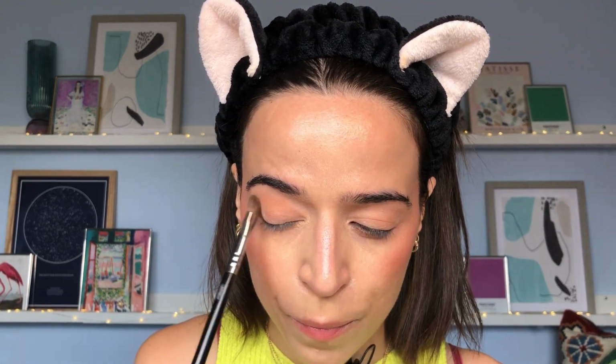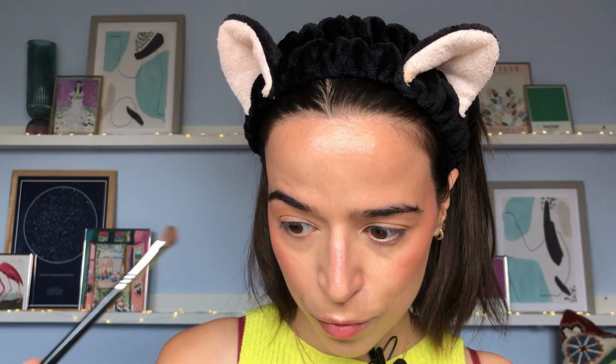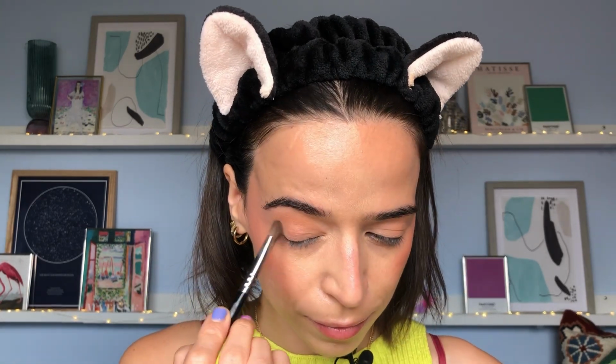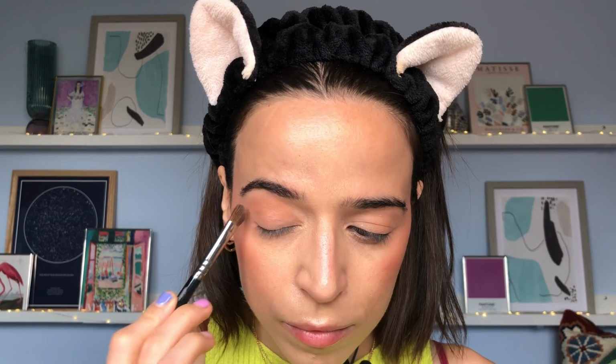Then I come with this one. And I'm going to do the mildest demarcation in my eyes, just trying to build a higher shadow here because my eyes are hooded. So what I'm going for is just making them look a little less hooded. So I'm bringing the shadow higher. It's almost not noticeable.